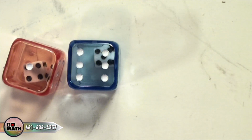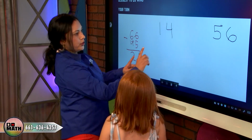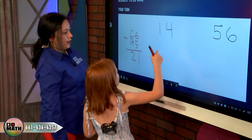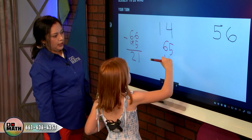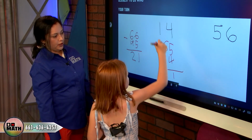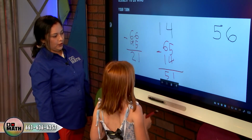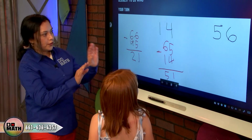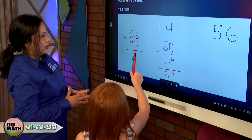Let's do 65 minus 14. Okay, you want to try that? Let's try it. So, you want to line it up yourself? Yeah. 65 minus 14. That is not close at all. You want to try another one, see if we can get closer with these numbers that we have?